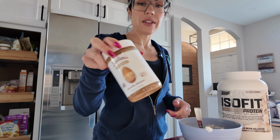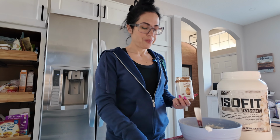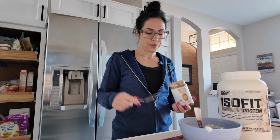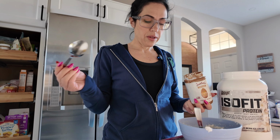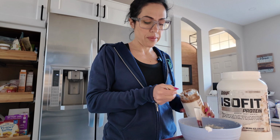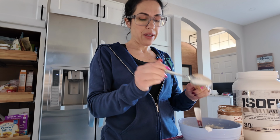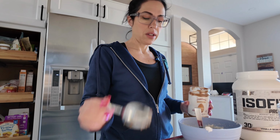So I do use Justin's almond butter. I know it's got a little sugar, but it's something that keeps me happy. I don't have meals out on my plan. I have to stick to my macros 100% all week. Hence the fast results. When you're consistent, you get better results.